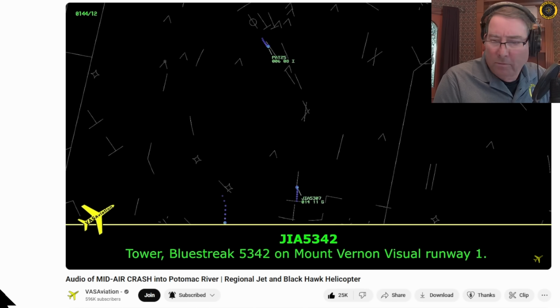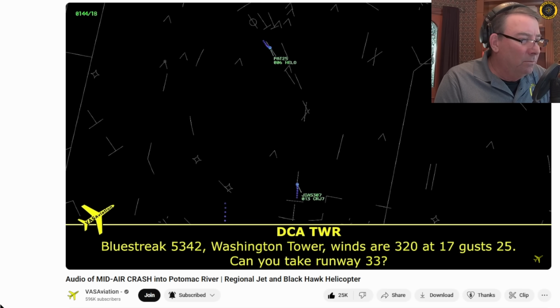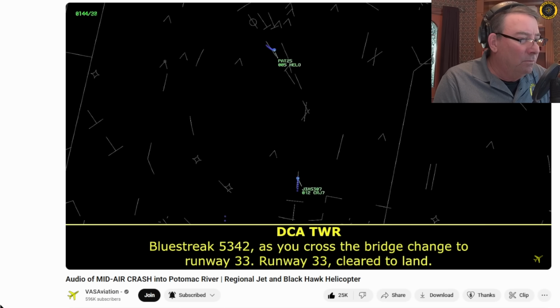Tower 5342 on Mount Vernon visual runway 1. Blue Sheep 5342, Washington Tower 1 star 32 direct 17, Gulf 25. Can you take runway 33? Yeah, we can do 33 for Blue Sheep 5342. Blue Sheep 5342, that's a Wilson Bridge, change to turn for runway 33, clear to land.